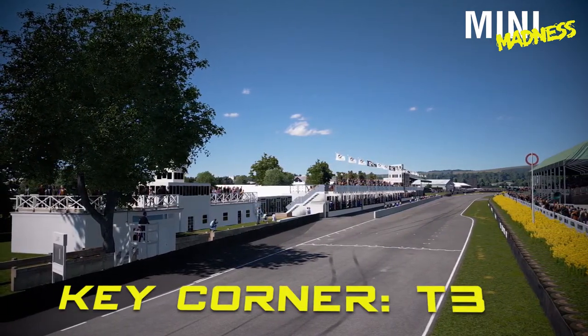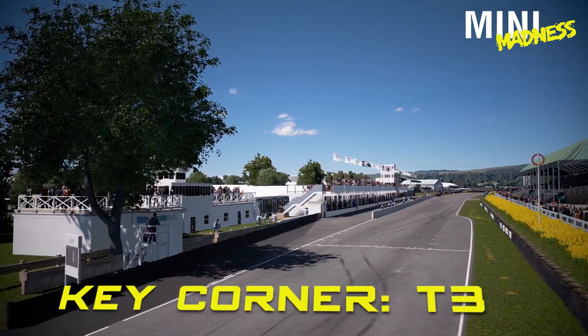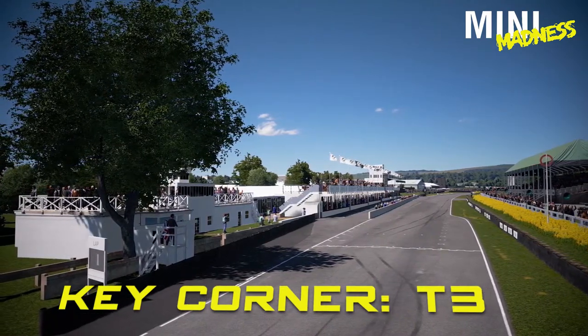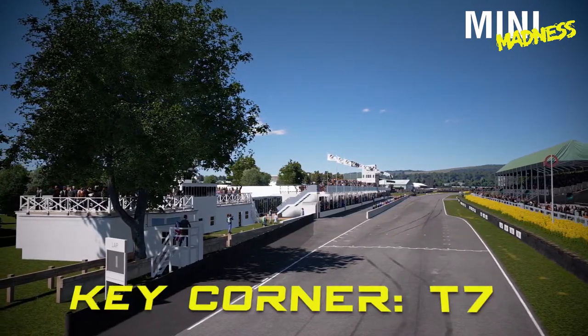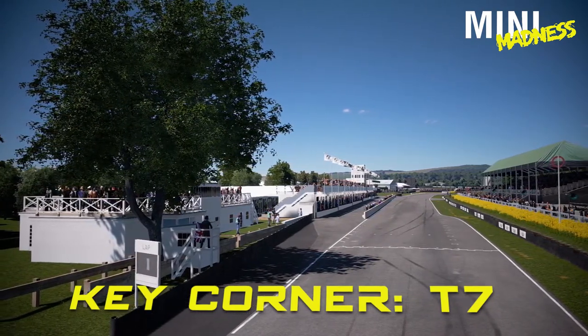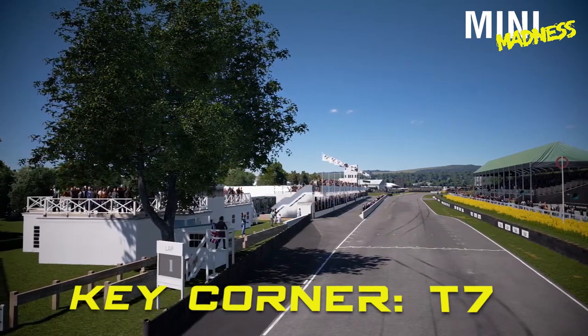Key corners on the circuit, turn three, St. Mary's, a very hard corner, a very hard braking zone as well. Lots of incidents are bound to happen there. Very hard to get right, even on your own. Side-by-side racing makes it that little bit more difficult. Turn 7, another key corner, which is the chicane, of course, and that is mostly single file. I say mostly because you could be very brave and go for full-on risk to try and get that reward.